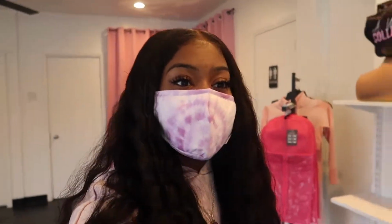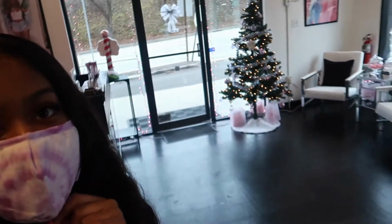But I had my mask on because a customer just came in here. But this is my store. I'm in love with it. Decorated it so nice because Christmas is my favorite holiday. So I decorated it so nice. I think I'm not done. I might add some more stuff to it. Not sure. Definitely getting some stickers to put in the windows.